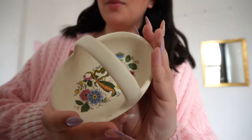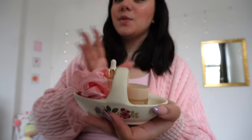And then lastly, this piece is kind of random, but my mum actually got it for me. This ceramic floral dish. And you can never have too many dishes. I'm not sure exactly what I'm gonna use this for, but I still think it's very cute. It is kind of random, but I guess that's what ceramics are for. You just fill them up with random little bits.